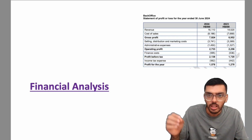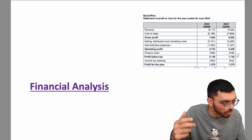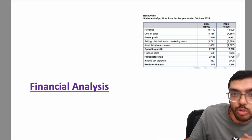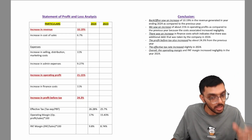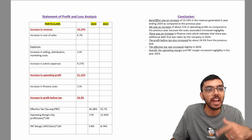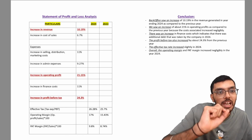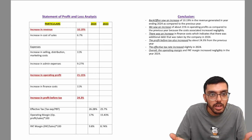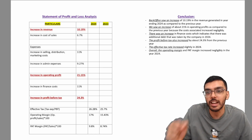Cost of sales 8,186. Quite difficult to remember. All of this is quite difficult to remember. So what we try to do is give you an analysis of the same in a ratio form to make your life much easier. For example, now I'm telling you that revenue has gone up by 10%. So much easier to remember, so much more understandable. This is where my analysis adds value.